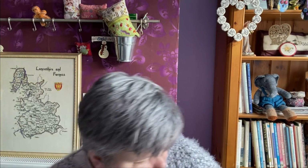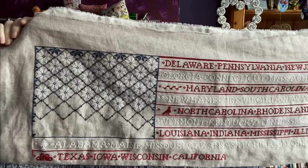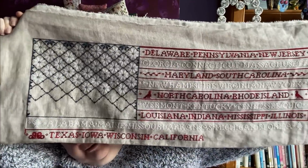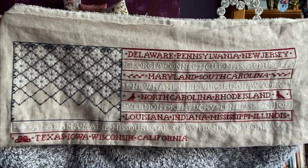Okay, so WIPs. Of course, my first one is One Nation by Bygone Stitches. Stitching this as part of the One Nation SAL hashtag, one state and one star a week. This is being stitched on a piece of Belfast linen. It's been going on since probably early 2012, and that's how much I've got done. I did Wisconsin and California this time, so yeah, I'm really happy with how that's coming along.